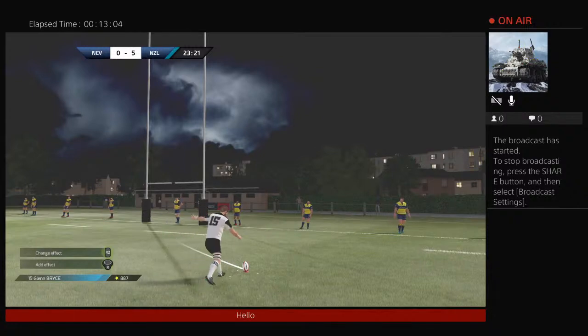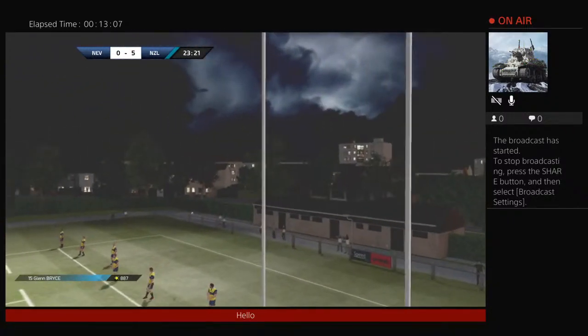Well, down. So the conversion, two points up for grabs. Just a reminder, 0-5 for the moment between the two teams.